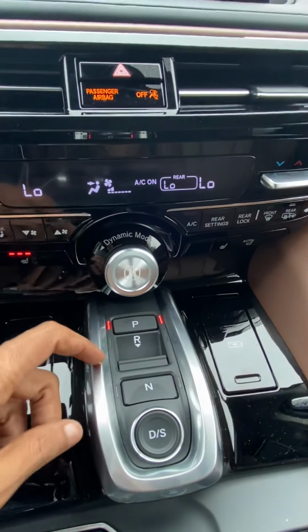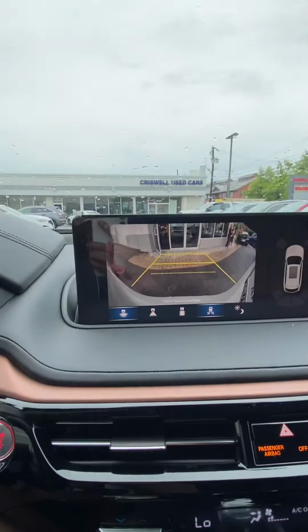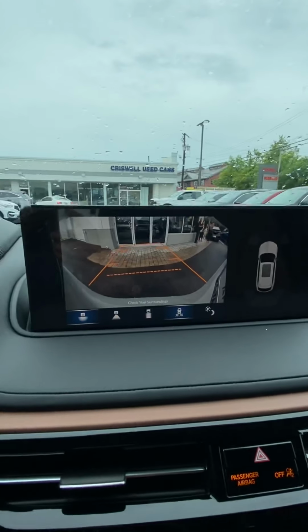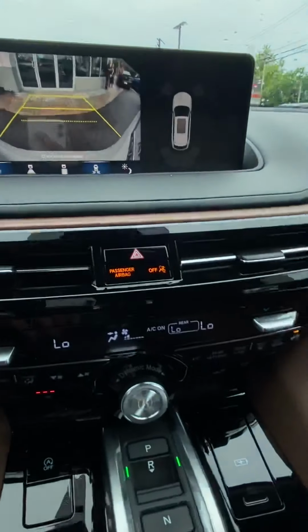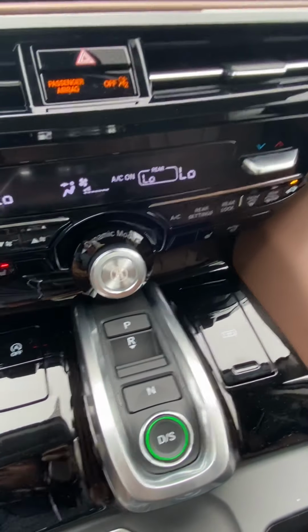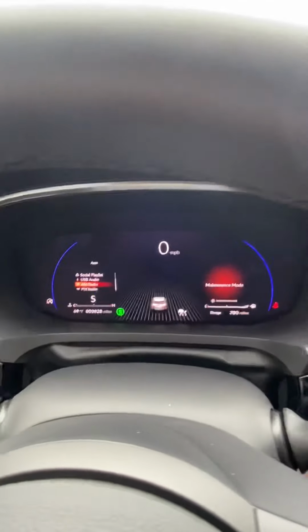You do have your push button transmission selector, so to go to reverse, just push back there, up pops your camera with your parking sensors. This also has distance and trajectory, so that's really nice. To go to drive, just hit drive, and if you want to go to sport, you would hit that again, and then up here you'll see now that it says S, and that'll let you know that you're in sport.